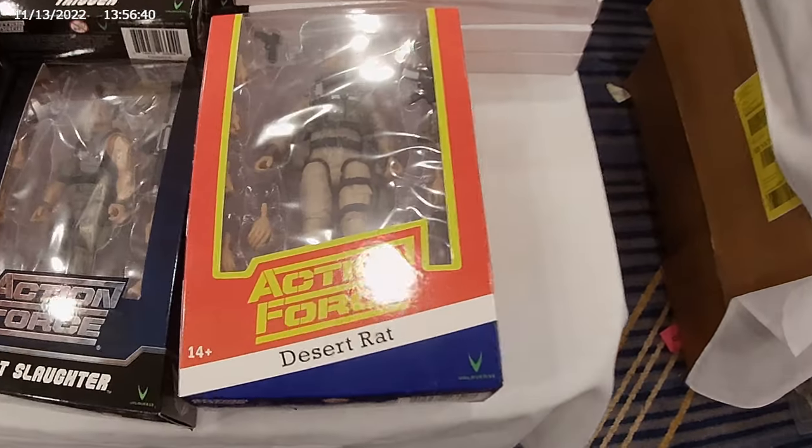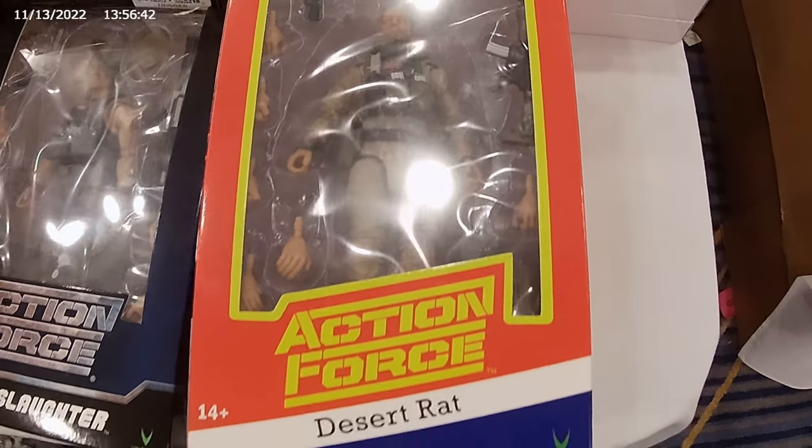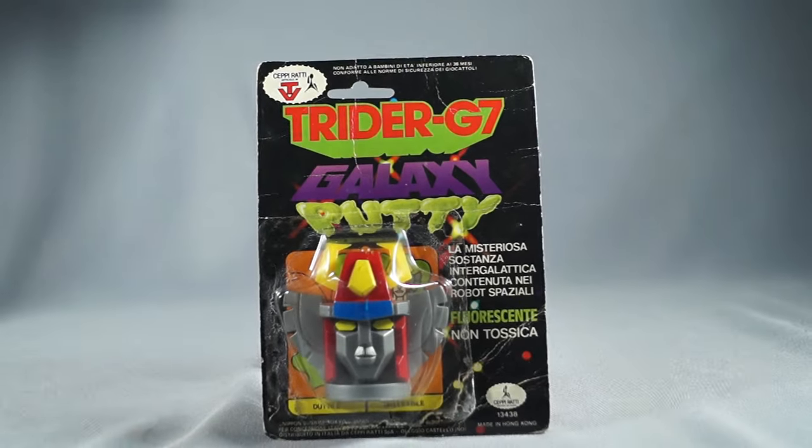Also, this show had a little bit of a cameo in spirit by fellow YouTuber Analog Toys, a.k.a. Tony Roberts, who I happened upon his action figure, which I believe was released this year, of Desert Rat, which is based on Tony. I took it as a good omen. So I managed two little finds at Ontario Toy Con.